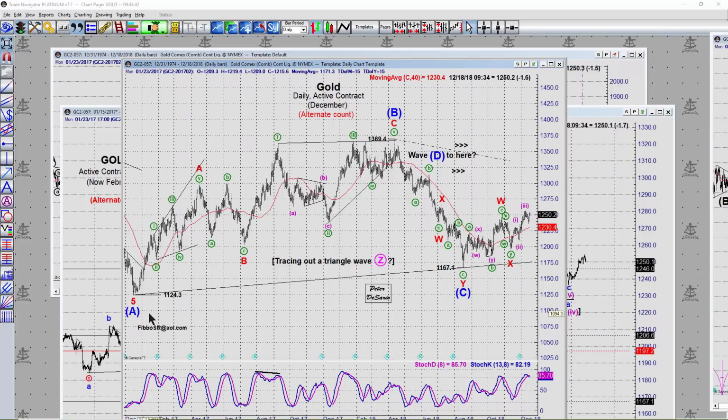Here was the A, the B, the C. Now we need a D. We did an initial 3-wave rally. We did 3 waves down. And now I think we're doing another 3-wave rally, of which we've got 1, 2, 3.